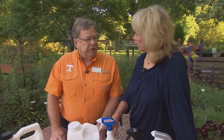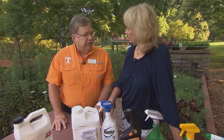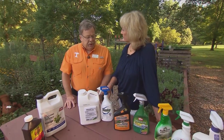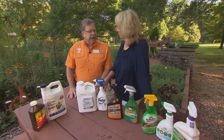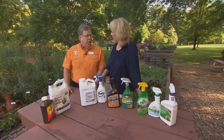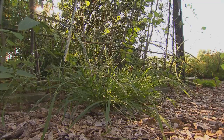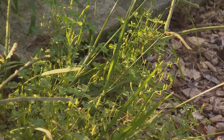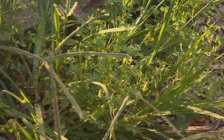So having an idea of what your weeds are, and the best way to get your weeds identified is at your local county extension office. They're there to serve you, and then you can get a recommendation from the county extension agent, and they'll help you sort through that myriad of homeowner products. A lot of times it's just grass that's coming up in cracks in your sidewalk and in your garden, that kind of thing. That's correct.